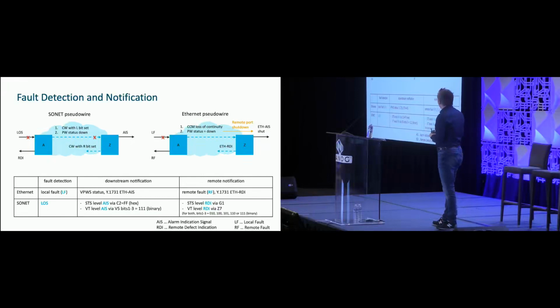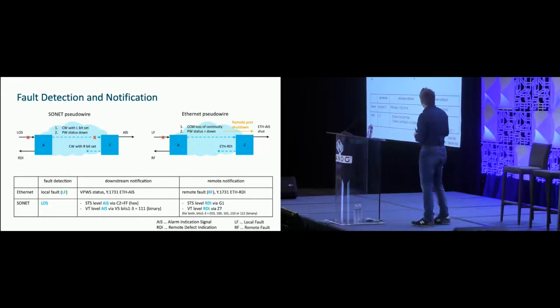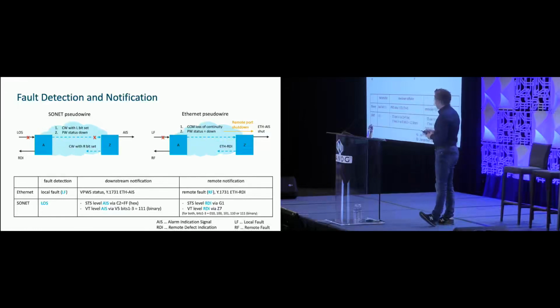In our case, if you use LDP, you have a local loss of signal. We're going to translate that into a pseudo-wire status message. So on the far end, we can then look at that and inject an AIS downstream signal. If you use Ethernet pseudo-wires, you could do something along the same lines by basically looking at pseudo-wire status and shutting down the interface. I know this is not a well-defined behavior, and depending on what vendor you look at, you might have an implementation or not. Or you just say, I'm going to go down the standard route and use Y.1731. That protocol has implemented all of those alarm signals as well.